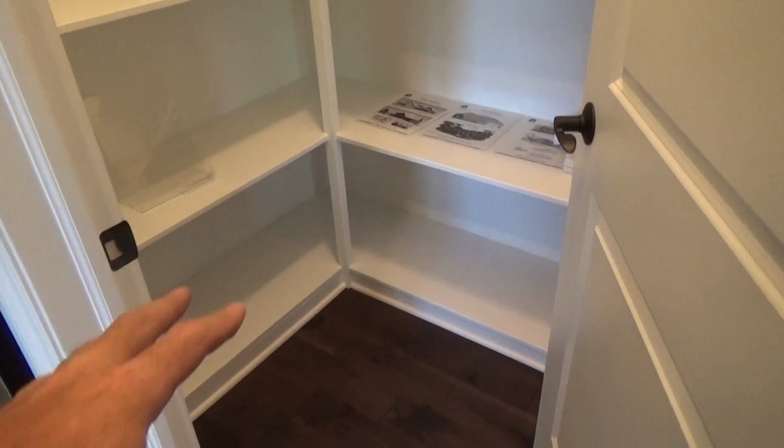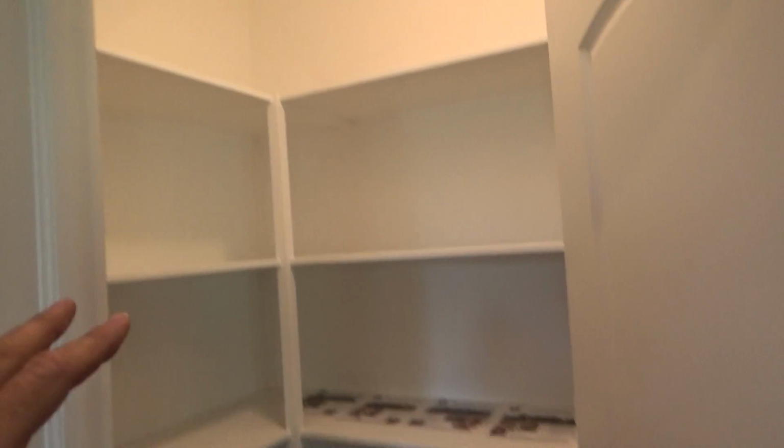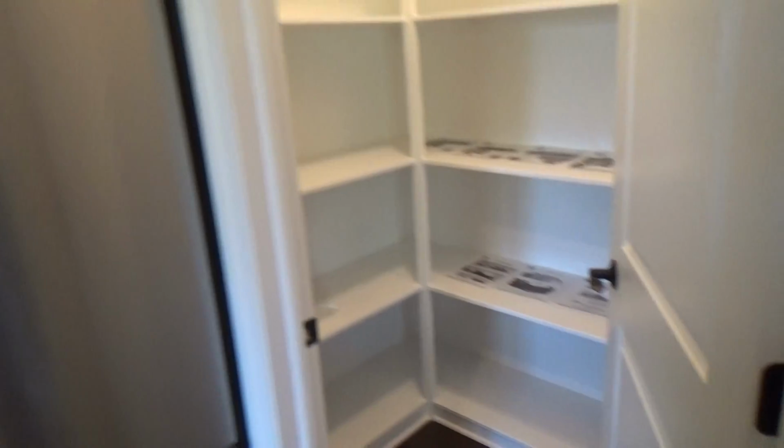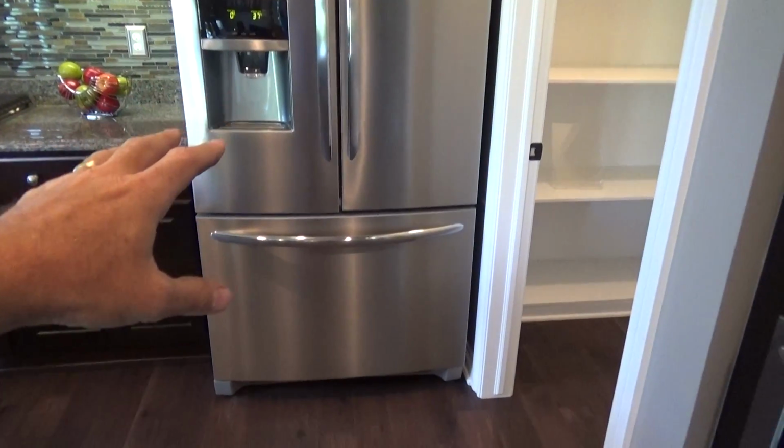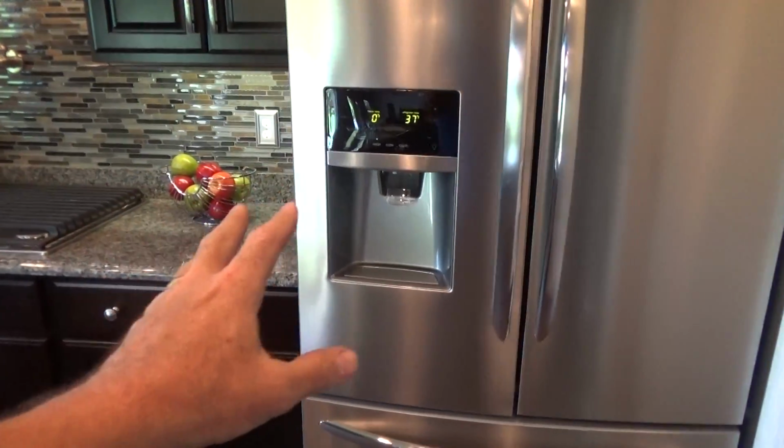These shelves, we upsized them a little bit. They're about 17-inch spacing, and there's 6 of them. So you have plenty of room in there for groceries. And then to the left of that, you have your refrigerator. This is a high-end Frigidaire Gallery with a big pull-out freezer at the bottom, ice and water in the door.